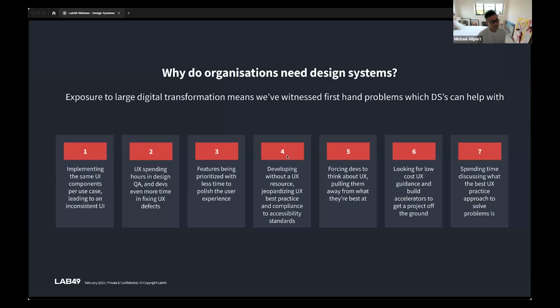And one of the other reasons our clients reach out to us for a design system is that when you don't have one, it really starts to force the developers to think about UX, and it pulls them away from what they're best at. You do get some engineers that enjoy UX, but it's quite rare to find someone who's as proficient in one as they are in the other. Design systems really help people to be the best at what they enjoy. And it also allows for low-cost guidance, right? From building products, you don't always need to have a full-time product designer if you have a design system.